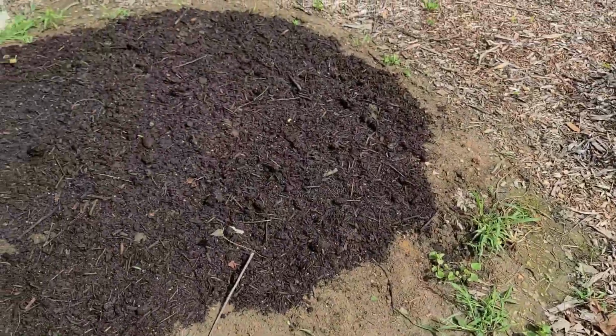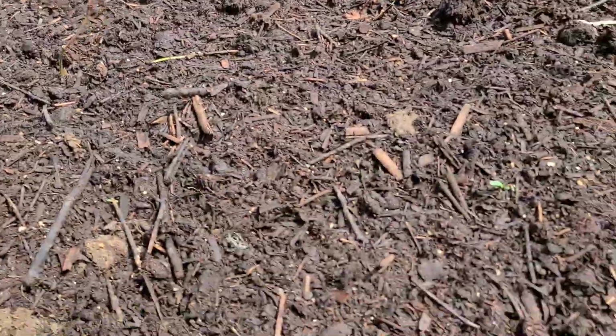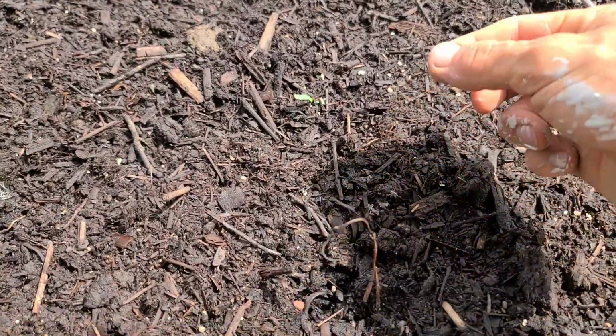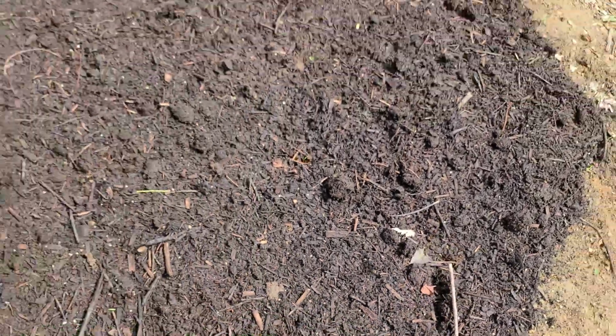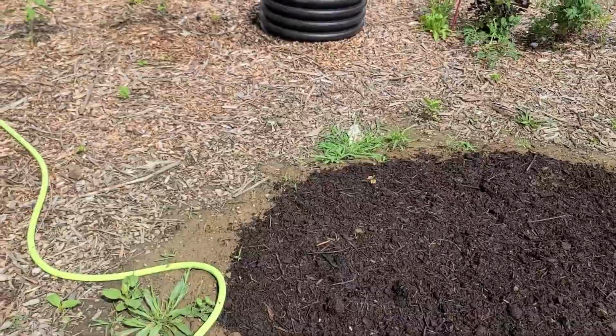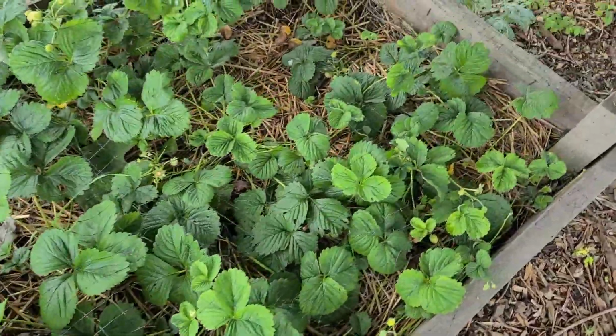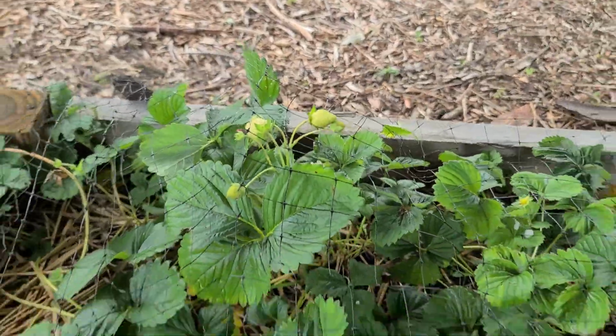Right behind me I have my sweet potato vine patch, and a lot of them did fizzle up and die, but it looks like some of them have taken some root, and I might be able to get a sweet potato or 2 this year, which will have to be good enough for this year. Strawberry bed is still producing fruit. It's trying to, at least.